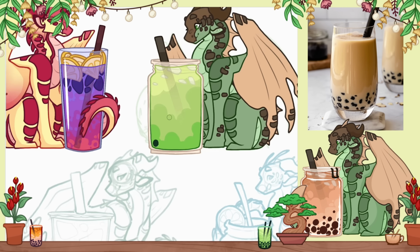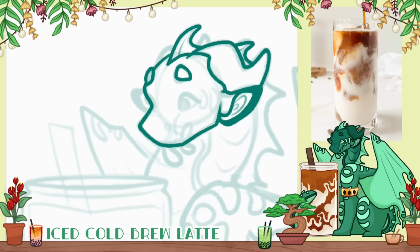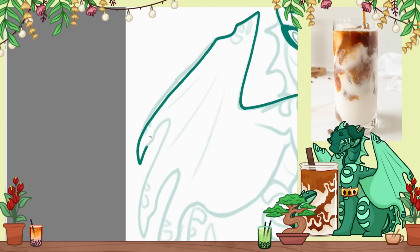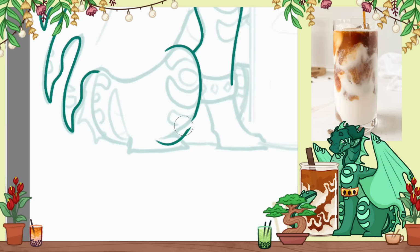Turtle has an iced cold brew latte. Now, you might be wondering how exactly this is a spring drink, to which I have two things. One, I didn't originally plan to give him this drink. I was going to give him lemon lime water because the colors matched, and I was like, he would probably drink something lame like this.